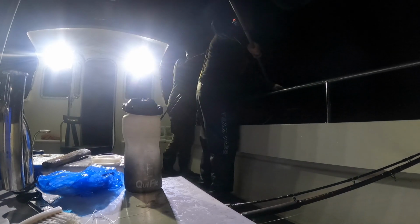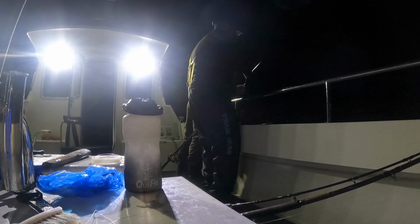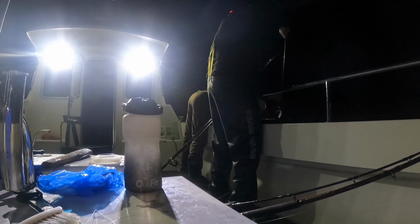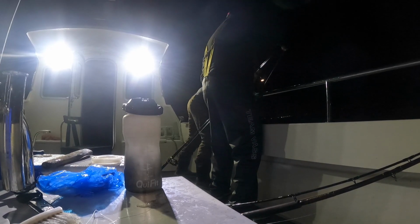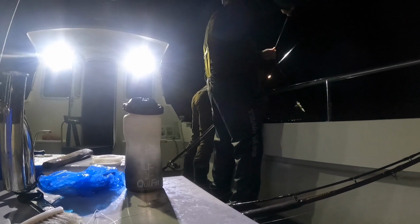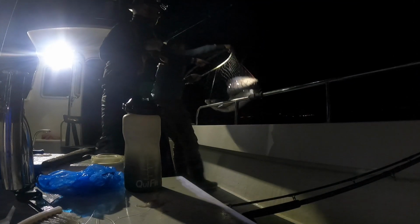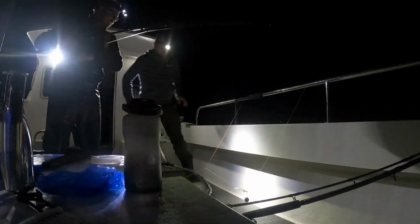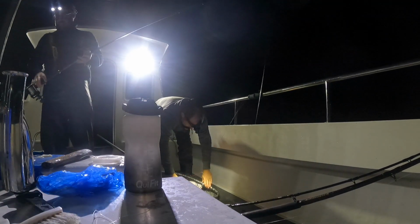Get around the back. Need to lay him out like that. Got him. Oh, that's a serious eel that. Oh, he's taking my bait as well. That's a better fish, that one. Slightly. That's what we came for.